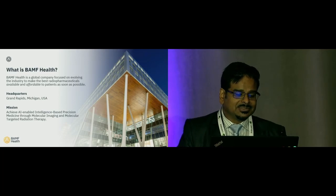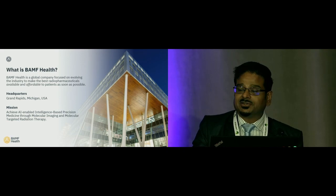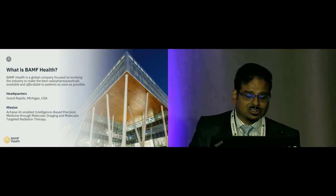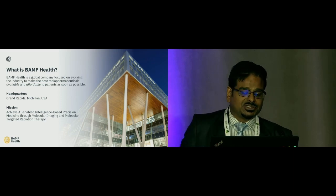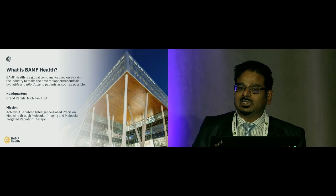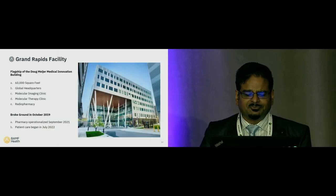So BAMF Health is a global company which is focused on evolving the industry to make the best radiopharmaceuticals both available and affordable to patients as soon as possible. And our aim is to achieve AI-enabled intelligence-based precision medicine through both molecular imaging and molecular targeted radiation therapy. So just a very brief introduction.